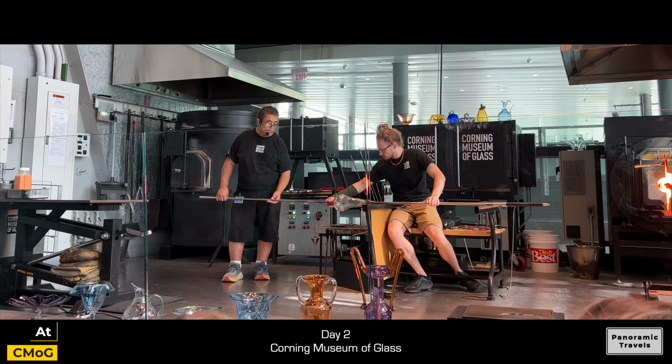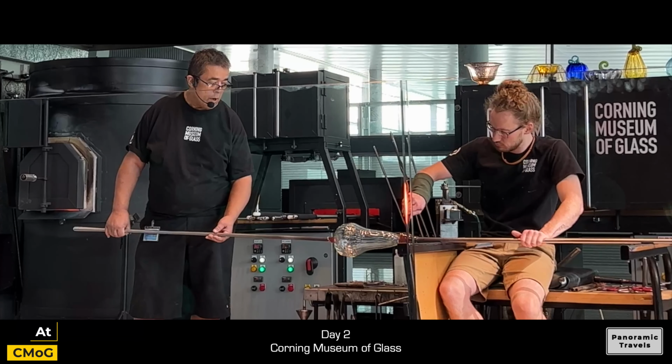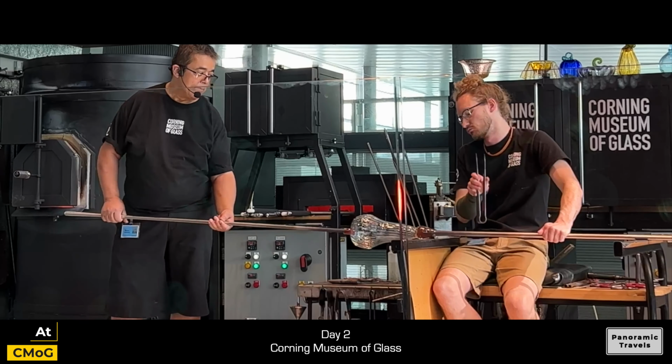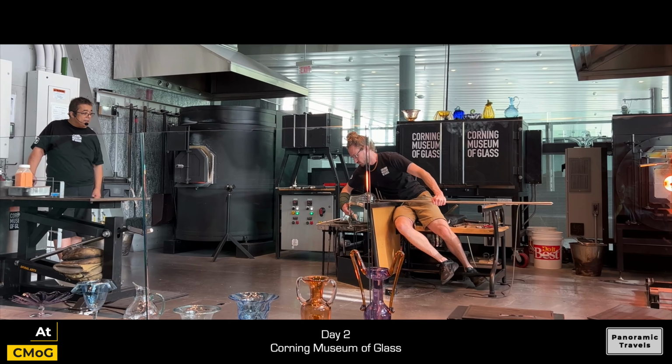He's going to introduce some thermal shock to that jaff line that's right next to the blowpipe. Just a drop of water and a light tap to the blowpipe. That comes free just like that. And look at that. You can cut right through the glass if it's hot enough.